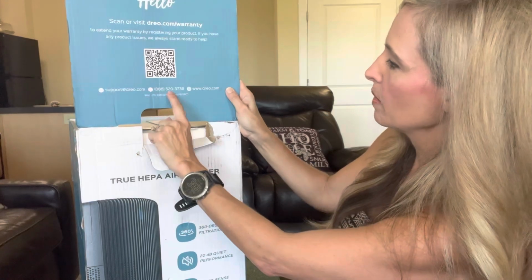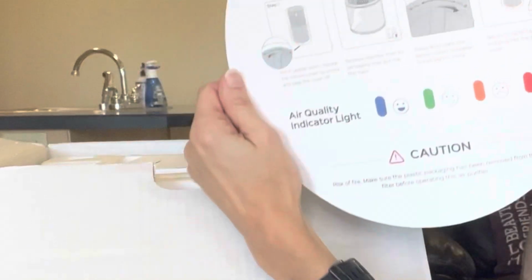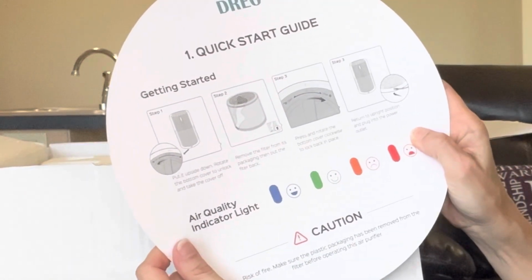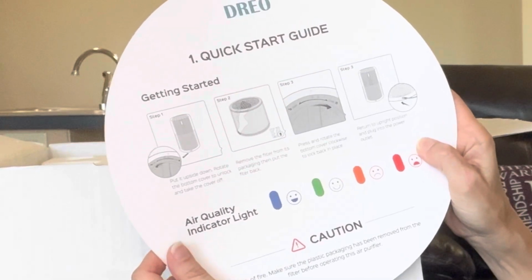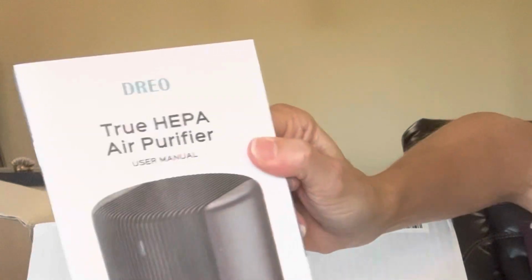There's a support email and phone number. That's great. And you open it up. Oh yay, a quick start guide. So it says step 1, put it upside down, rotate the bottom cover to unlock and take the cover off. So, oh wow, that's a nice little fit. So far it looks very nice. And it is a True HEPA air purifier.